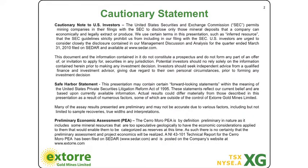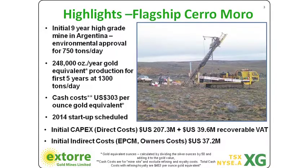Cautionary statement, this is very important. In a PEA like this, you have different categories of resources, and in fact, in this PEA, we have inferred resources, and those bring to the study an element of a level of risk that you should address and read the cautionary statement appropriately. Highlights of what we put out: flagship Cerro Moro property, well known to investors.